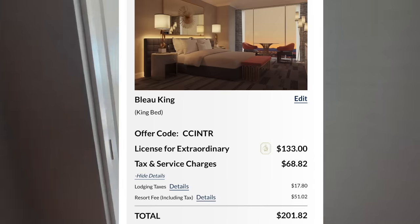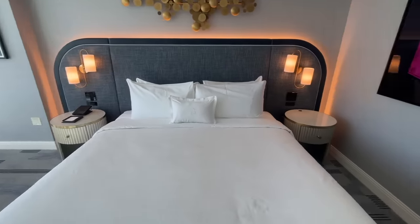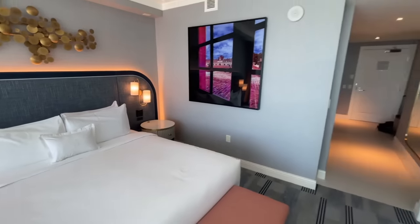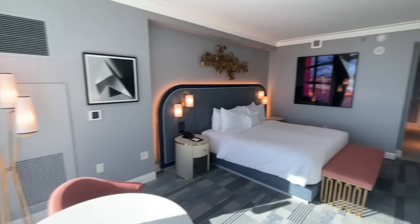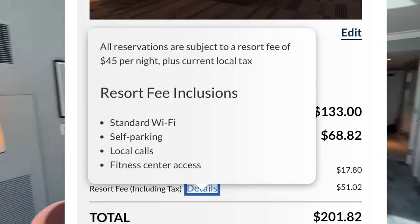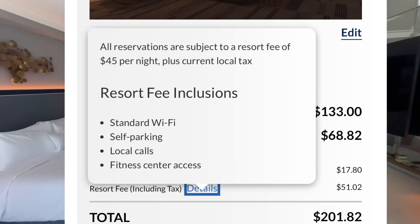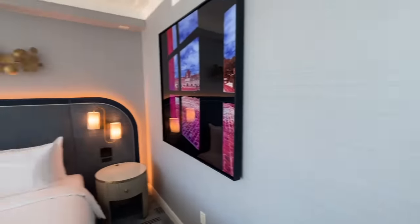Total came to $201.82. So the room itself was $133, taxes and service charge is $68.82, lodging tax is $17.80, resort fee came to $51.02. The resort fee includes standard Wi-Fi, self-parking, local calls, and fitness center access. This room is 488 square feet. The TV just keeps repeating this jingle, it's getting in my head.